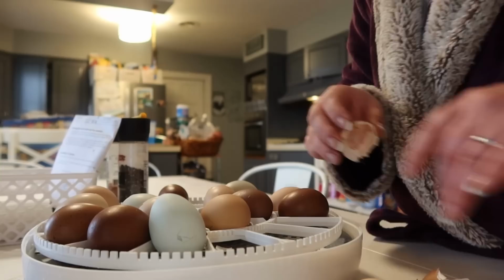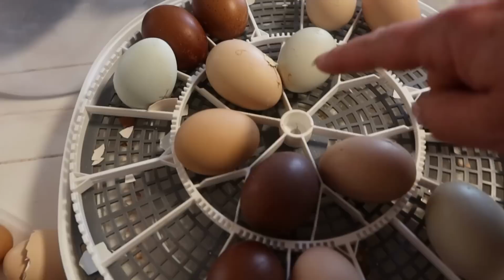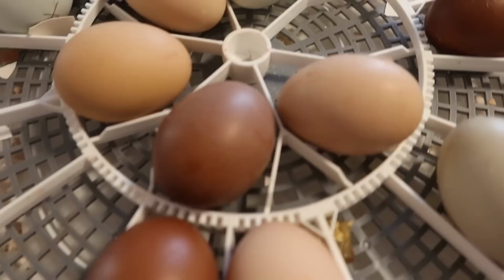Yes. So that we have babies. Okay, and we can hear. Oh, you hear them peeping? Yes. It's loud. All right, so we have had 7 hatch so far. We have 14 left. If you look, like this egg, you can hear them. I don't know if y'all can hear that. Can you hear that? We hear them peeping and calling out from the eggs.